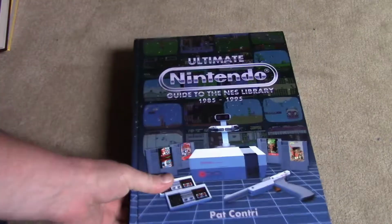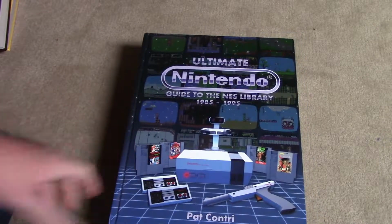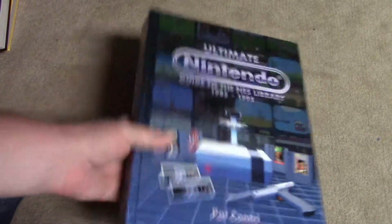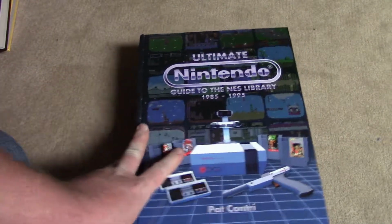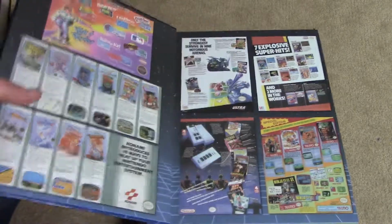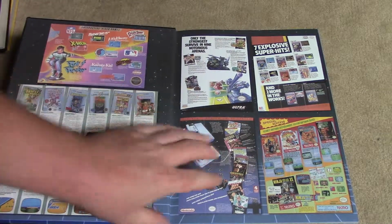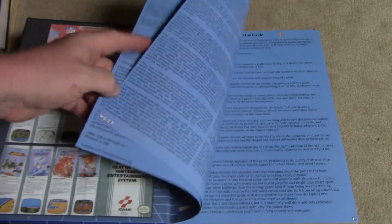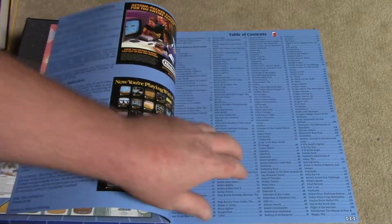And then we have Pat Contri's Ultimate Nintendo Guide to the NES Library 85 to 95. Look at the size of this thing. I mean, wow, this thing is heavy too. Oh my goodness, is that heavy. And like I said, he's coming out with the Super Nintendo one. But this is another really high quality book. And you're going to pay for it too. I forget how much this was, but it's definitely close to 100, I want to say. Probably like 60 to 80. Something like that. With shipping, I want to say it was around $80.